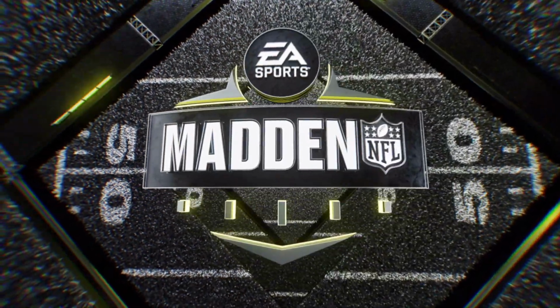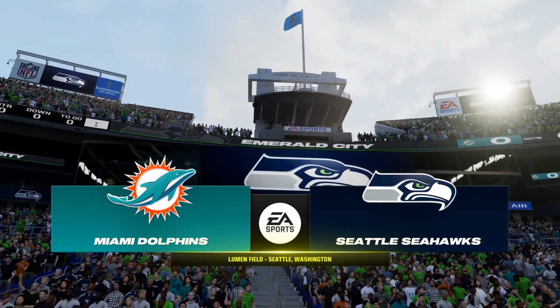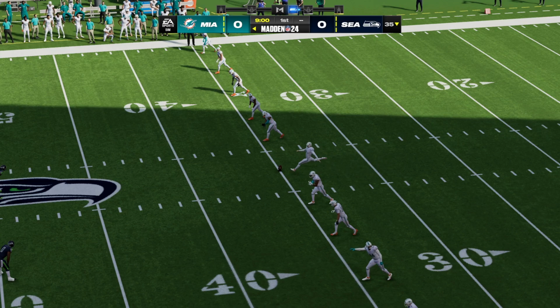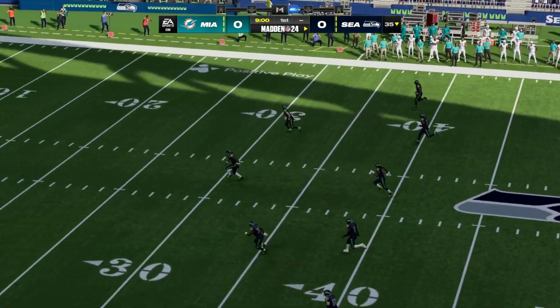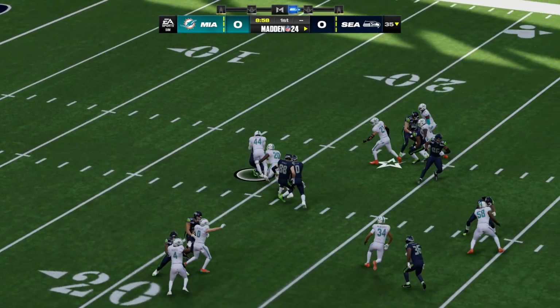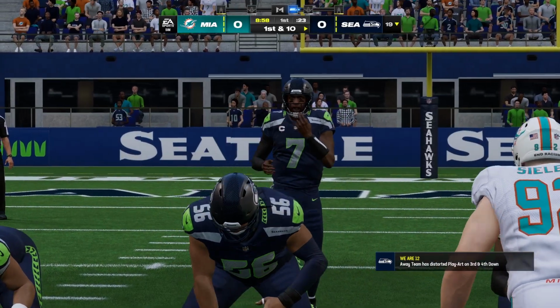With the beautiful Puget Sound just to our west, you get a look inside Lumen Field here in Seattle, Washington. Coming up, we've got what should prove to be a good one, as it'll be the Miami Dolphins taking on the Seattle Seahawks. And good coverage there on special teams as they'll get him down shy of the 20.